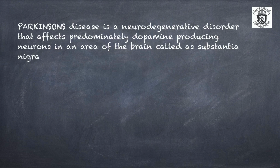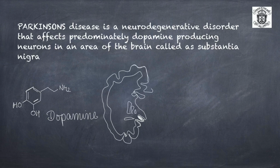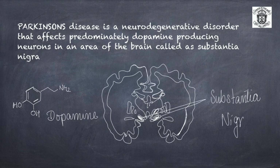Now, Parkinson's affects predominantly dopamine producing neurons in the area of the brain called substantia nigra. Nerve cells in substantia nigra send fibers to tissues located on both sides of the brain. These cells release essential neurotransmitters that help control movement and coordination.